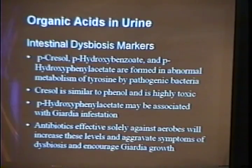One of these byproducts, cresol, is extremely similar in chemical structure to phenol, and it's highly toxic. And when you find a patient who has elevated cresol in their urinary organic acid panel, you've got one tough case.